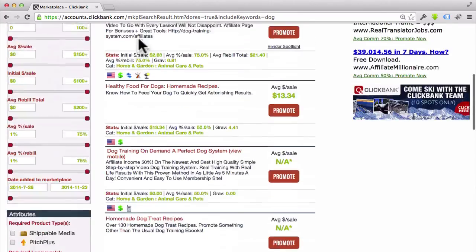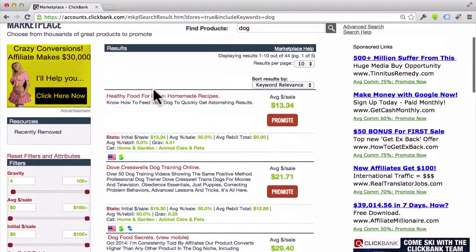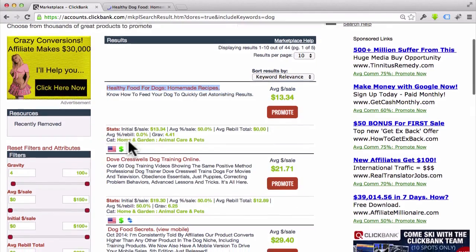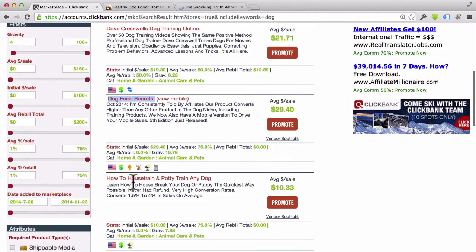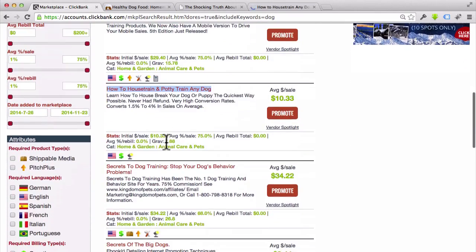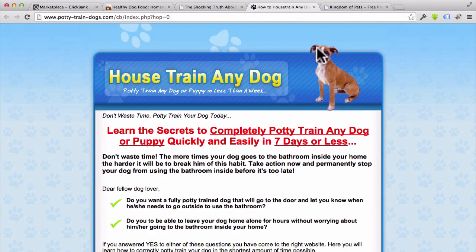Let's look for what we could do here to make this a little bit better. We could increase the gravity to say like 4 and up or something, right? And we could just look at some of these products here. So let's see, dog food secrets, for example, how to house train and potty train any dog. So that sounds pretty solid. Secrets to dog training. All right, so look, these are a few different products here on Clickbank.